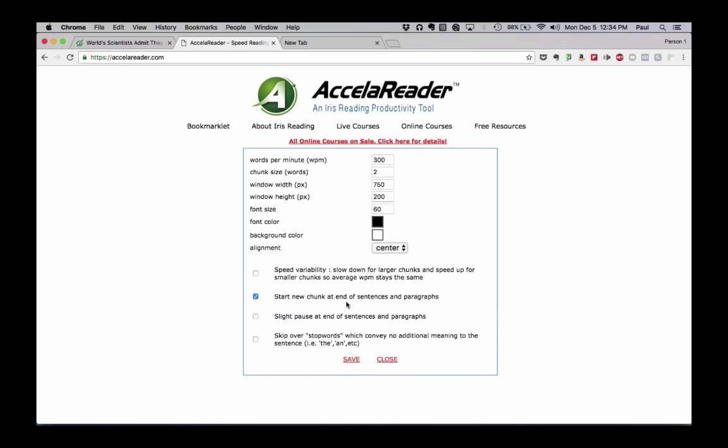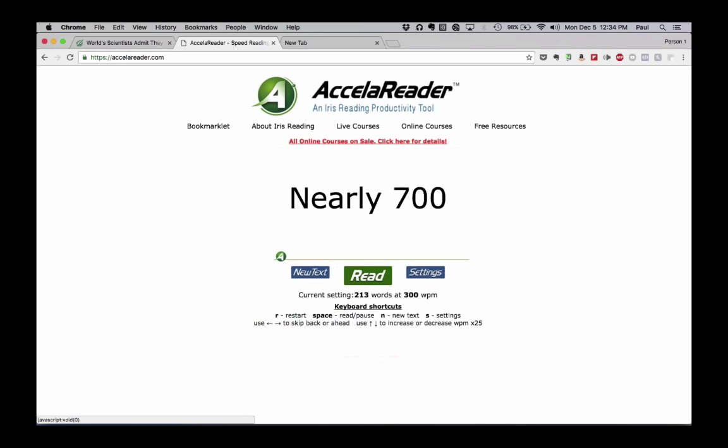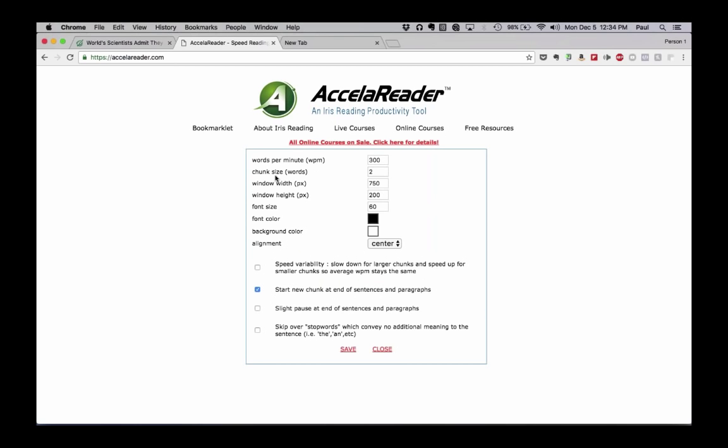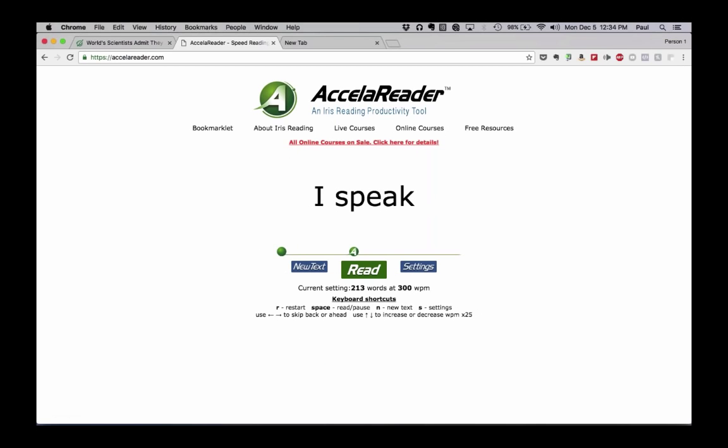This right here, start new chunk at the end of sentences and paragraphs, this will ensure that when you get to the end of a sentence, let's say, by the way, I'm just moving through with my keyboard right now. If you get to the end of a sentence and there's just one word, it'll just show you that last word. You see right there, the word crawl. And then when you get to the next sentence, it'll go back to two at a time. Or you can change this to three at a time. Or I would suggest doing at least two or three words to begin with, and then you can go from there. So you can explore some of the other settings on your own.